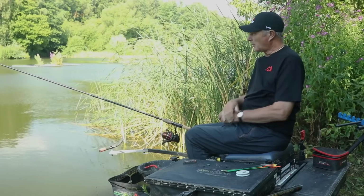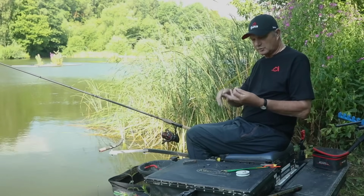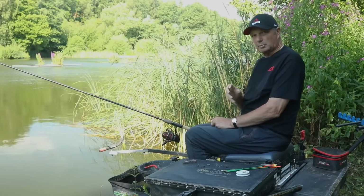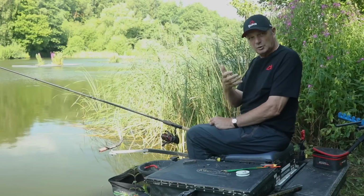Well, I've decided today what we're going to fish. I'm going to fish a waggler, because it's mixed fishing and I might be catching roach, crucians, tench, skimmers, different species. I'm going to fish a little waggler, and I'm going to feed down the side by the reeds for the short pole later on. If you've got all this lovely cover, there's no point not to feed it and use it.